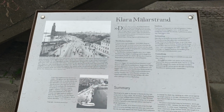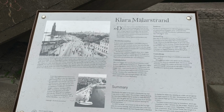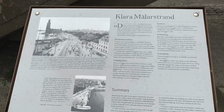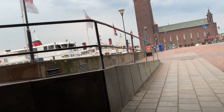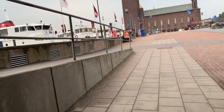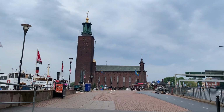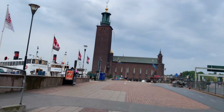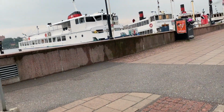So let me tell you what it says on the board. Klara Målarstrand. View from the Central Palace in 1927 over to Gelbuk and westwards the City Hall. To the left the railway bridge and in the middle of the picture the barriers at the railway crossing which caused severe traffic jams and gave the place the name Riddarfjärden. The white buildings closest to the right belong to the Crown Prince's stables built in 1783.